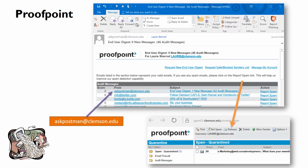Students will receive daily and weekly email digests of any messages that went into Proofpoint and any mail that has been put into quarantine. The digests will come from askpostman@clemson.edu. Students should open these digests and verify that there are no good messages in there. If there are none to be kept, students can delete the digest. If there are messages they need, they can then release the messages and/or mark the sender as safe. If not released within 14 days, the quarantine messages will be deleted.